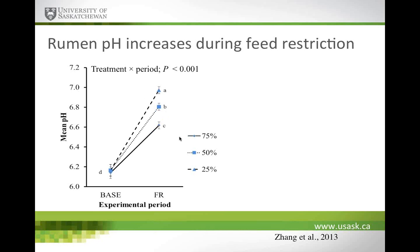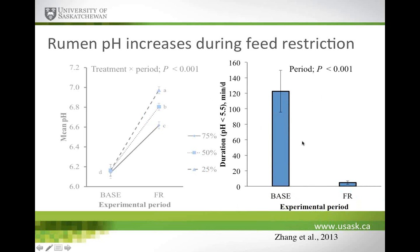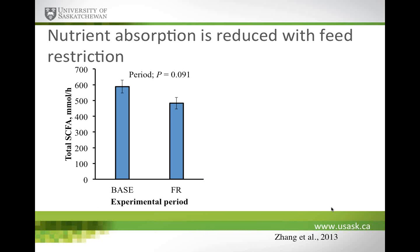We often think of pH from a negative standpoint, where we say, well, low pH is probably going to induce negative effects, but I would argue that we can't simply say low pH is bad and high pH is good. High pH might actually be an indication that animals are not consuming adequate intake. Okay. This is just another way to look at pH, and so this would be the severity of rumen acidosis. So our cattle were only below pH 5.5 for 120 minutes. So clinically, we would argue that's not actually rumen acidosis. And then during the feed restriction, there was little to no risk of low pH.